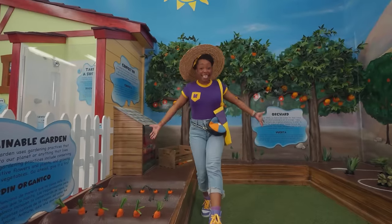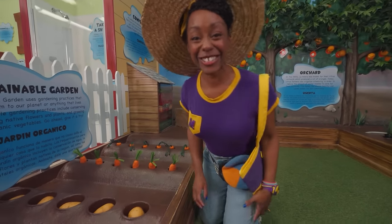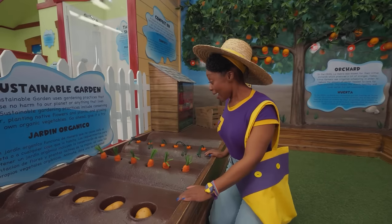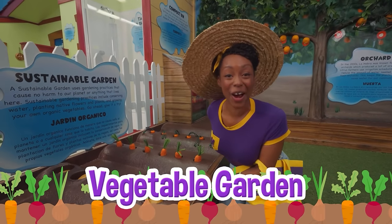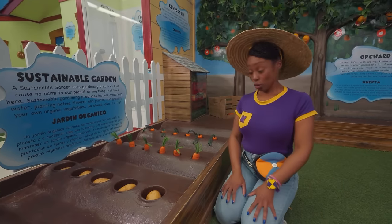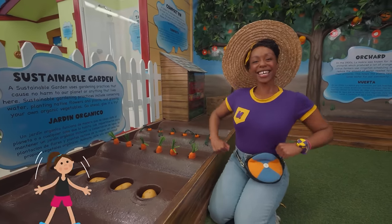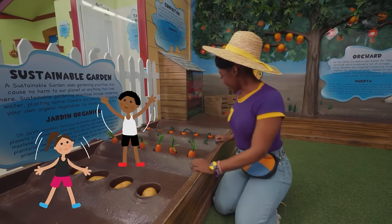Look! We made it to the farm! Yay! Let's take a closer look. Hey! This is a vegetable garden! Yeah, that's where lots of yummy vegetables grow. Vegetables are really good for your body. They help you stay healthy and strong.